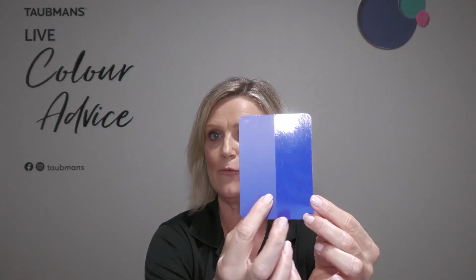And here's something that I've prepared earlier. You can see here there's a blue color chip off the color wall, and that side there has clear sticky tape over it, and you can see how the light reflects differently and how it's really intensified the color. So if you're going to be painting your front door, look for a semi-gloss or gloss finish, and you'll get that beautiful intensity of color.